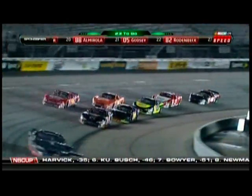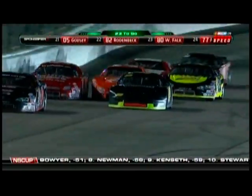This is a good show tonight. This track, everybody says, what's your favorite track? I always say Richmond, and this is why. Look at it. Now we're 3 wide. Yeah, look who's come. Oh, up front, Michael Waltrip wants to lead.